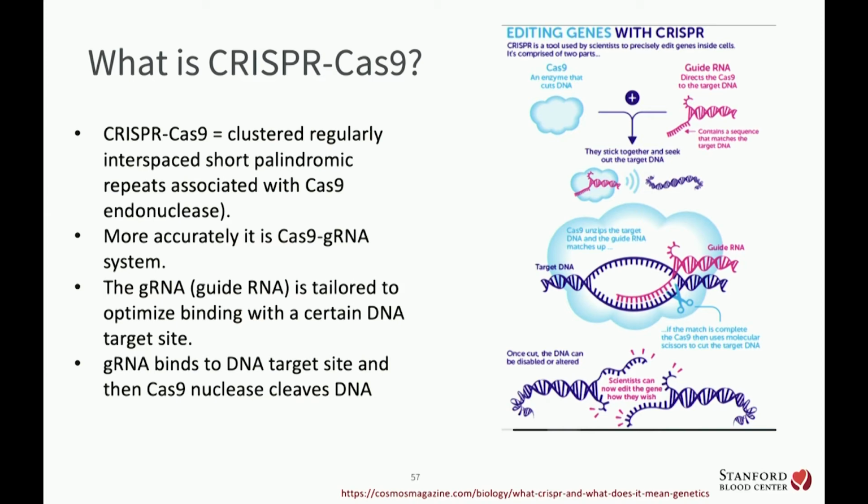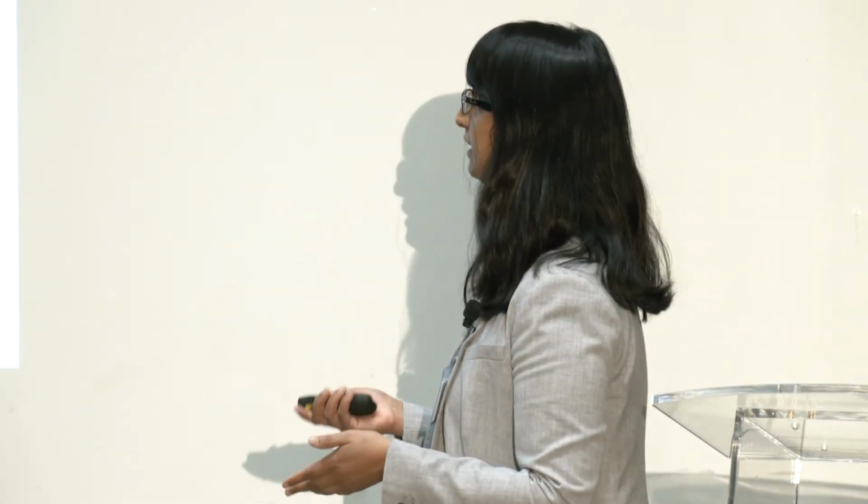The guide RNA is tailored to optimize binding with your DNA target site, so it allows the protein to bind exactly where you need it to bind, so the gene is targeting the gene you want. And then the Cas9, which is the protein part, is what cleaves the gene or inserts whatever you want it to insert. So here is just a schematic of it. Cas9 is an enzyme, the protein, an enzyme that cuts the DNA, and you link it together with the guide RNA, which has the sequence that you're trying to target. It then seeks out your DNA and the specific sequence. The Cas9 unzips the DNA so that your guide RNA can bind to the right place. And when the match is complete, the Cas9 basically uses scissors to cut the target DNA, and then scientists can then edit based on what they're trying to change. So that's how it works.